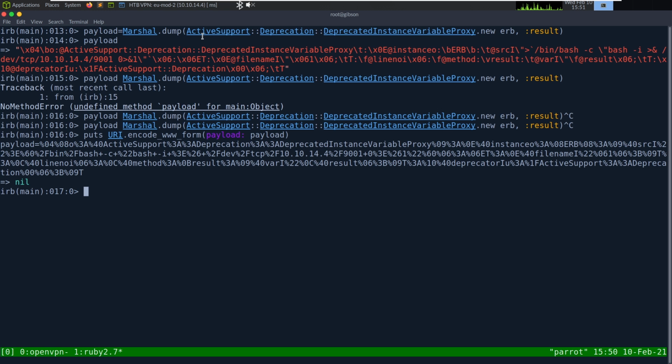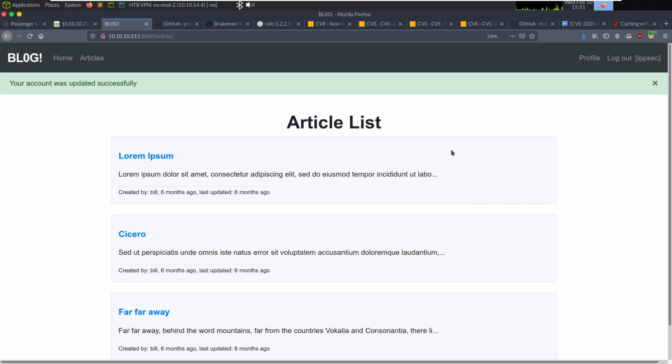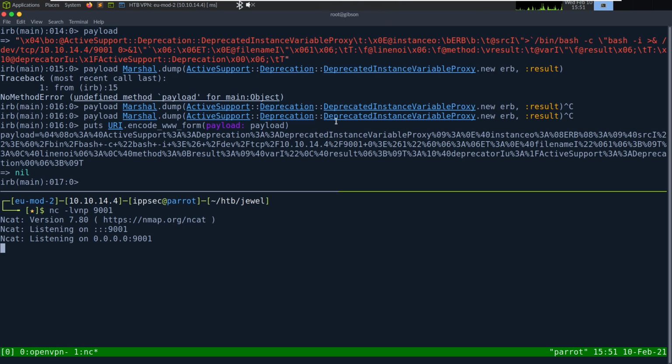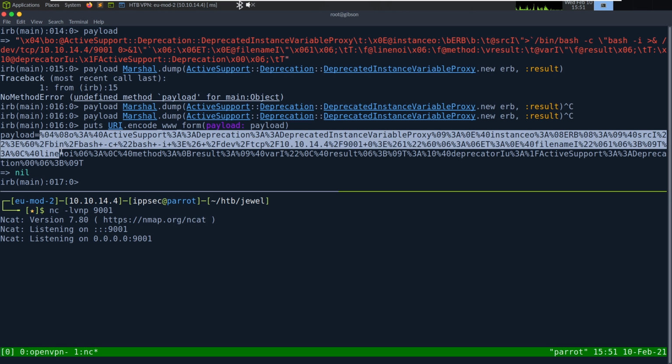Something went wrong. If we nc -lvnp 9001, refresh the page. See, profile updated successfully. When we view a profile page, nothing happened.